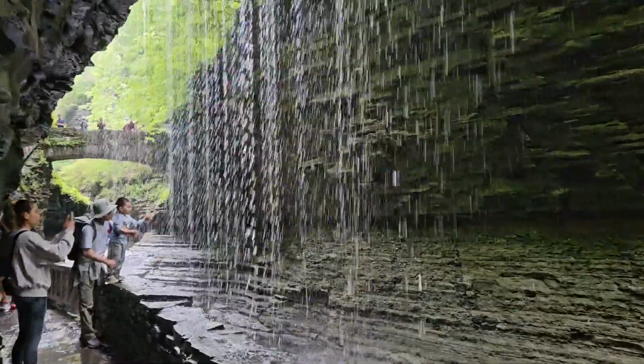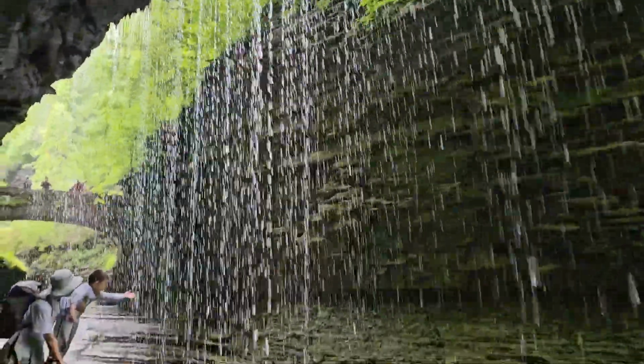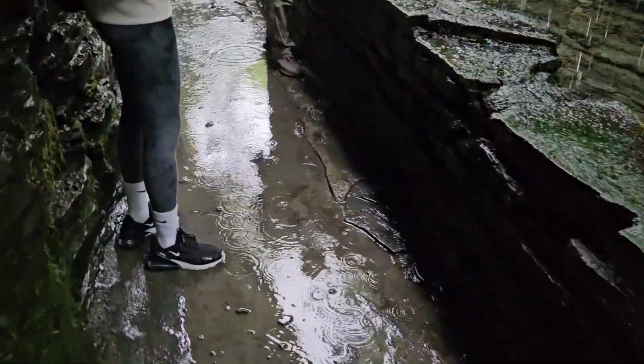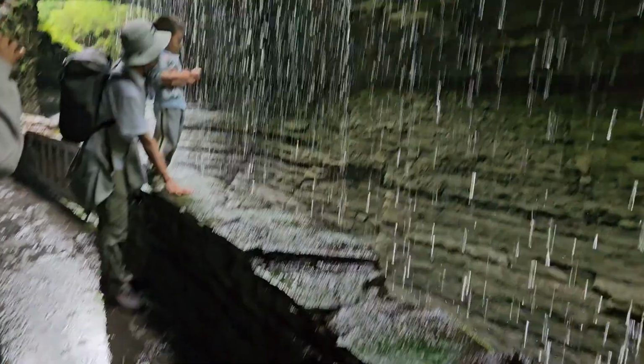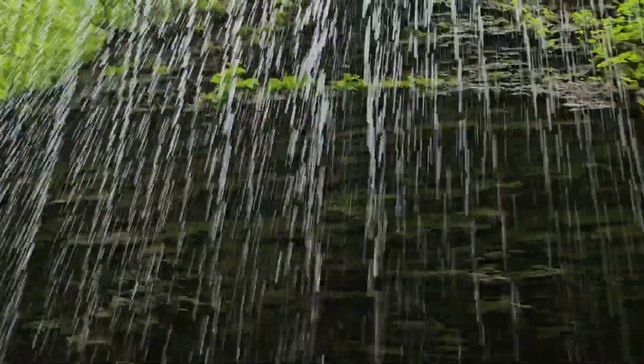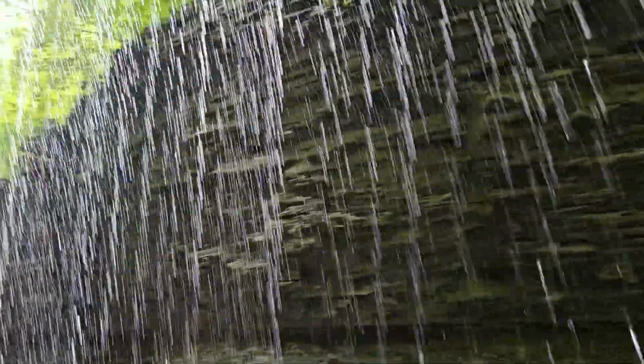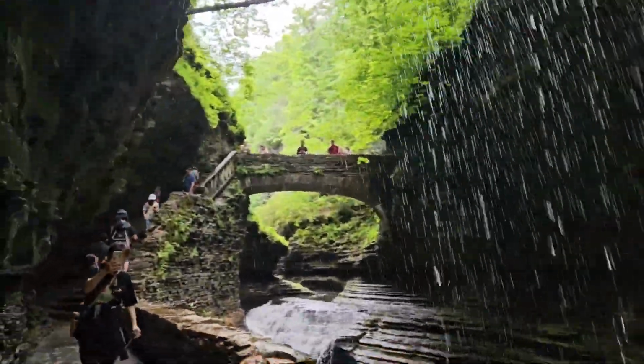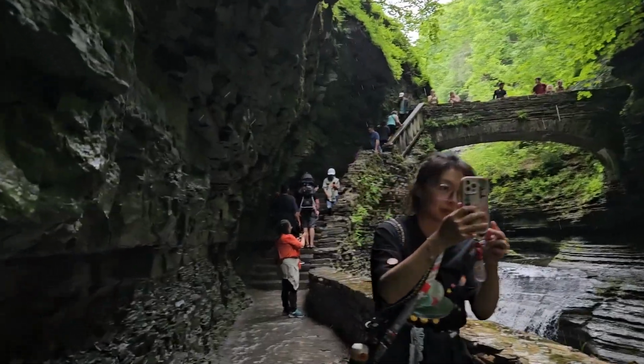Looks even cooler from behind. You might get a little bit wet though. This is the path. It's basically a river. We made it through.